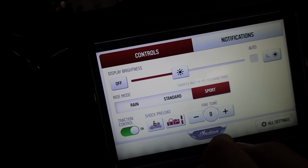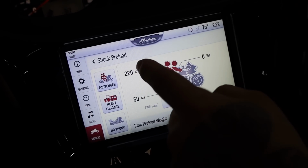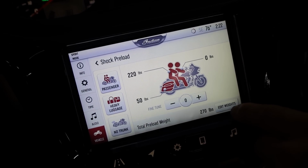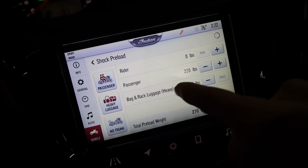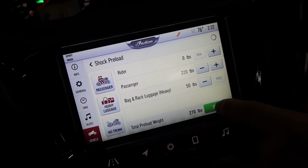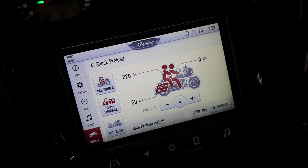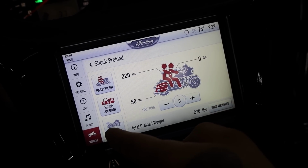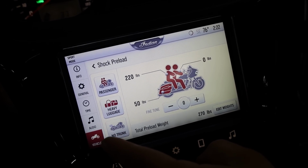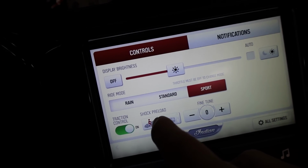So literally with the touch of a button, look what you can do with this. You pull it up on screen, and you can do this from the home screen if you already have it adjusted, but basically you're setting your passenger weight, your weight, the weight of your cargo, with or without a trunk, and now you're able to adjust all that. And then on the main screen, you can do the same thing. You don't have to go in depth into the actual screen to adjust all these things. You can just add it or take it away as needed.